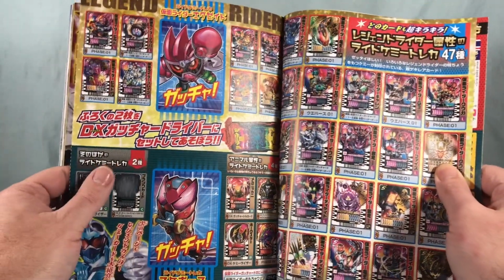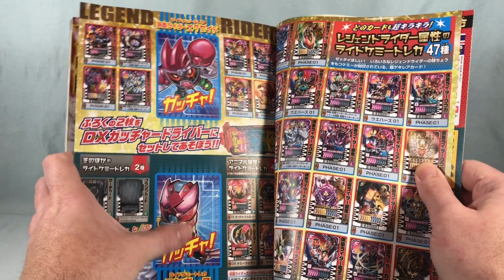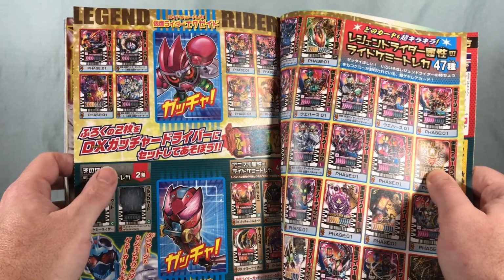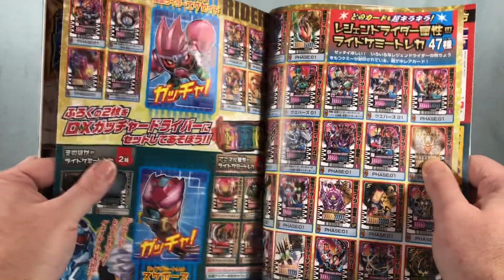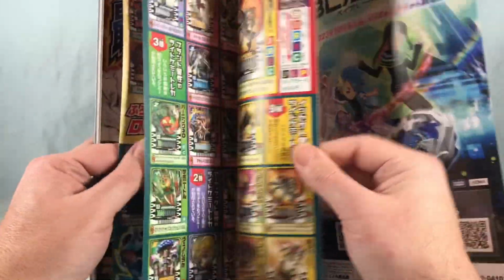I've already removed them. I don't love that this is the way they're going to keep giving us these cards because they use this kind of gummy tack stuff. Usually it pulls off the card okay, but it does damage the magazine, and sometimes you get remnants of the magazine stuck to the back of the card. So I'm not a huge fan of that.